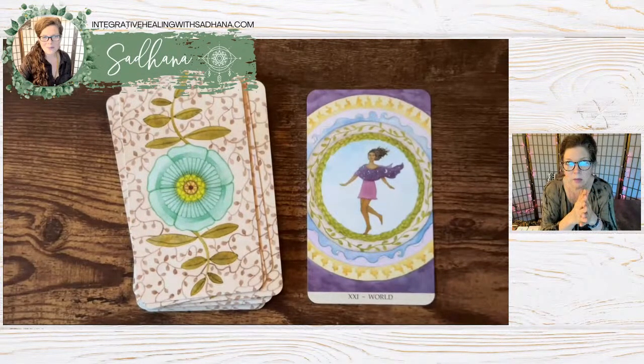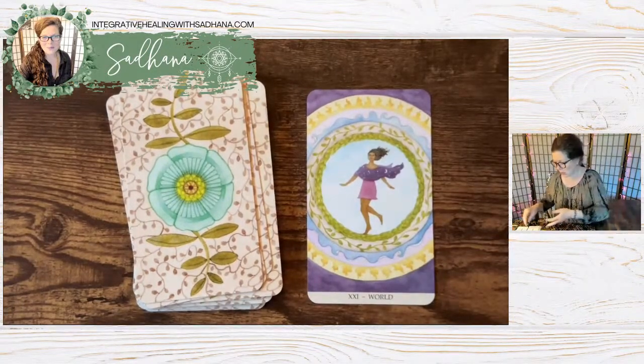And so instead of asking questions and interpreting the cards, I allow the cards to tell a story, perhaps to allow the querent to hear the message in a different way, perhaps in a gentler way as well. And sometimes I do that when a message feels like it's going to be hard hitting.